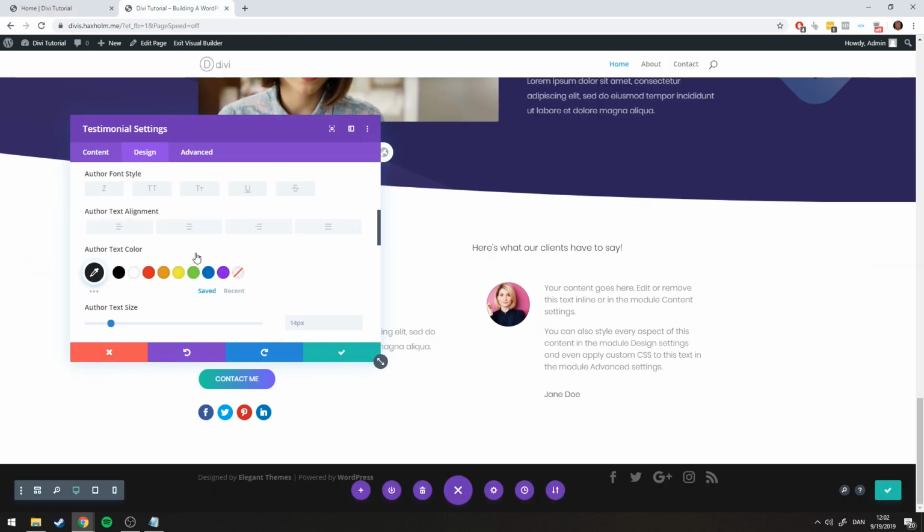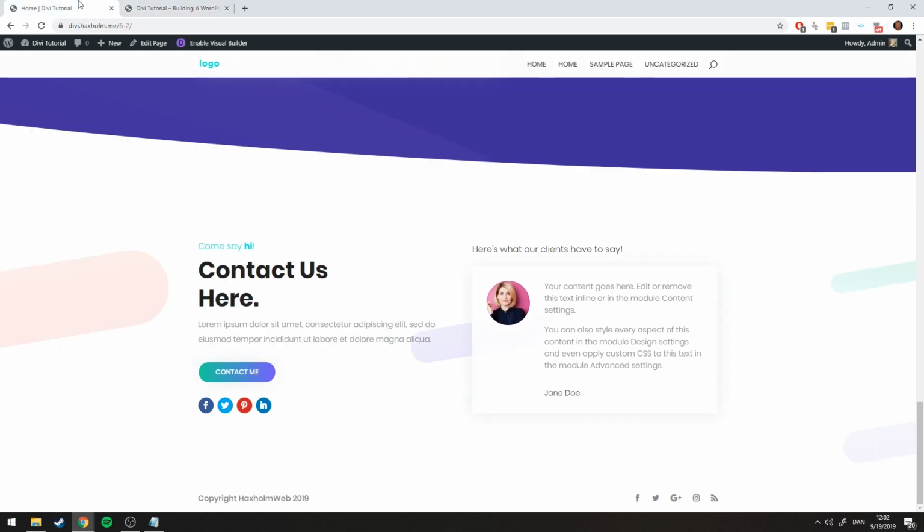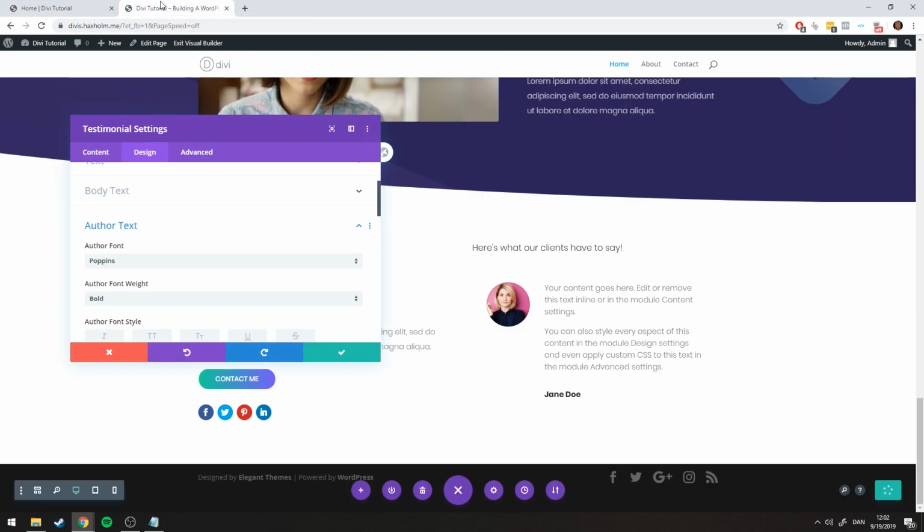I will make it into Poppins, of course, and the font weight bold, just to make it a little bit easier, even though I didn't do it over here. It doesn't really matter that much.